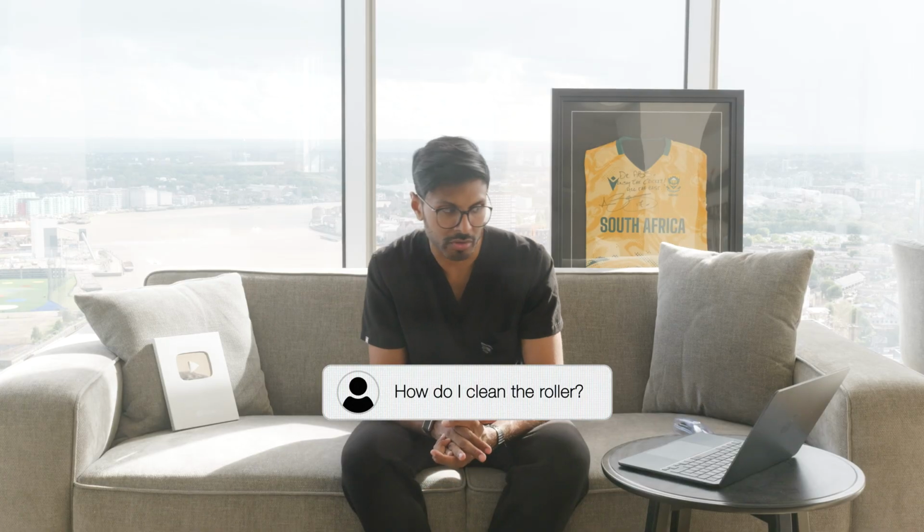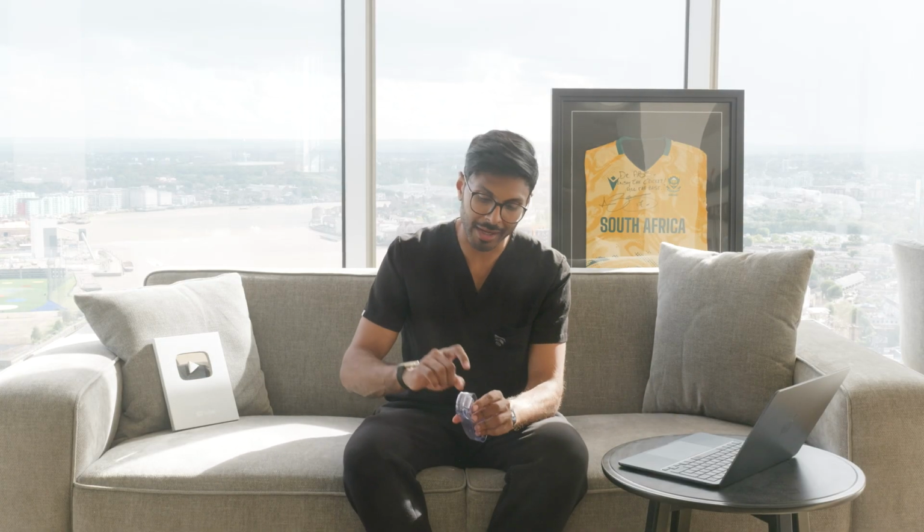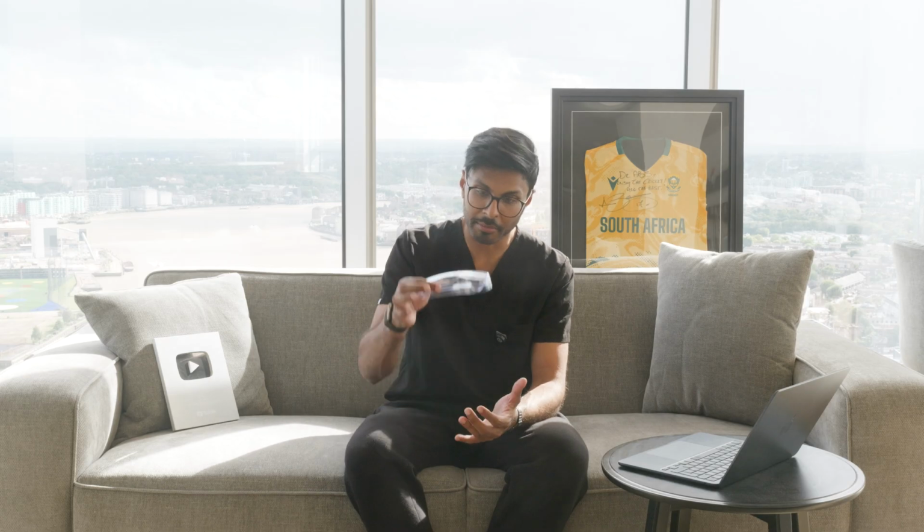How do I clean the roller? Again, just a quick one. So you get that spray, the isopropyl alcohol, spray the entirety of the roller and the inside of the case, and then put it back together where it's sterile, and then you'll be much better off.